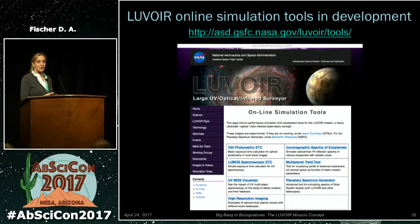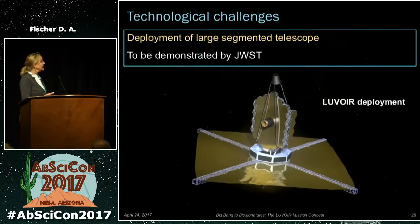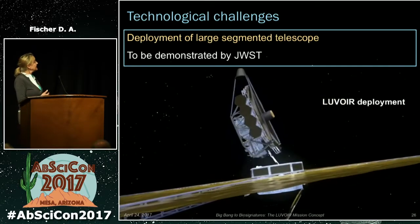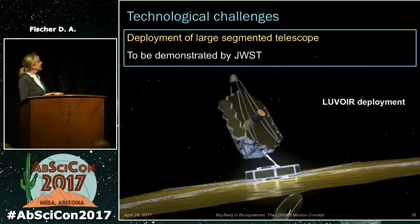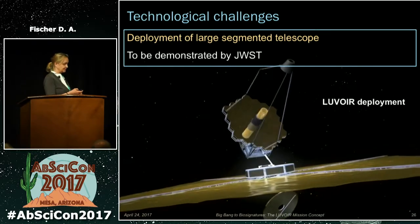All of you are encouraged to go to the LUVOIR simulation page, where you can see, for different exposure times and different choices of aperture, exactly what kind of science you could get out of these missions. We're also encouraging you to come and give us some feedback. Right now, there's a tech team that's examining the technological challenges to LUVOIR. One of them, the deployment of LUVOIR, will be tested by the James Webb Space Telescope.